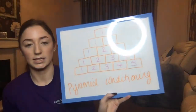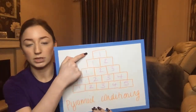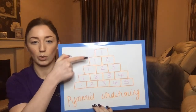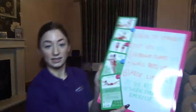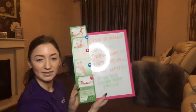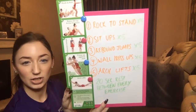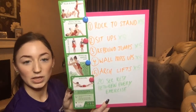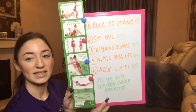So the first one you're going to need to be aware of is this. All it is explaining is later what order we are going to be doing our conditioning. So you work your way down. I hope they're not flipped. Hopefully not. And these are the exercises that we will be doing. I apologise for my handwriting. Oh, and the light. Let me try and, there you are. Okay, so you've got rock to stand, sit-ups, rebound jumps, wall press-ups, and arch lifts, and 20-second rest.